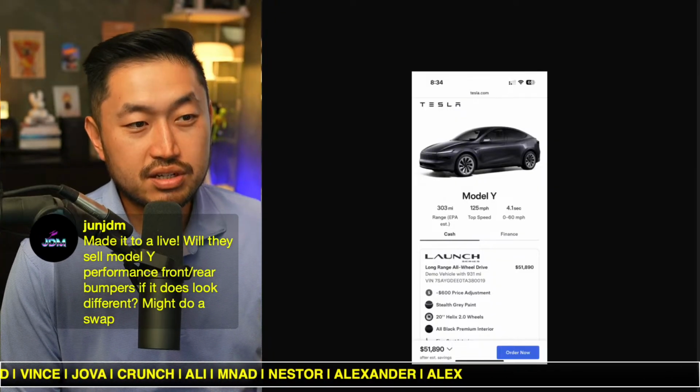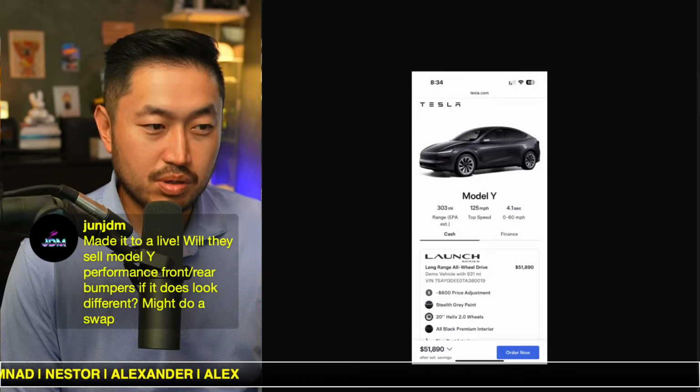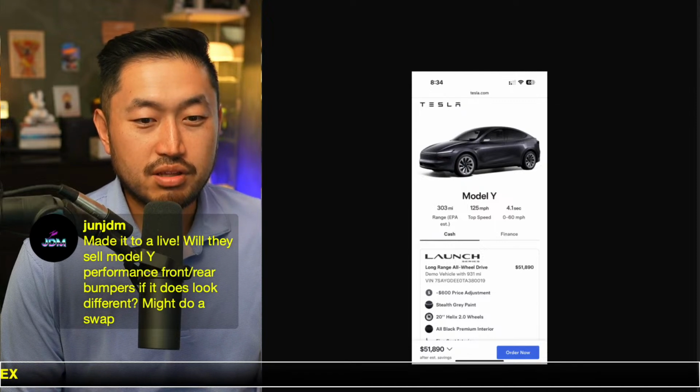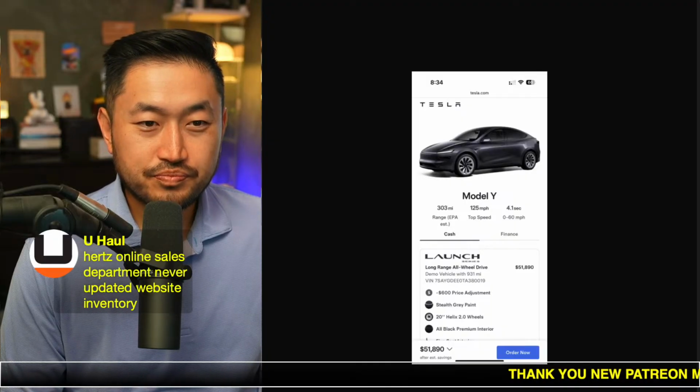But the one thing is for sure, if they do, I don't know if Tesla will do the swap, but I've definitely seen things on Facebook Marketplace, especially in LA, where there would be shops that will get you the bumper or at least make the swap for you or charge you to make the swap for you.